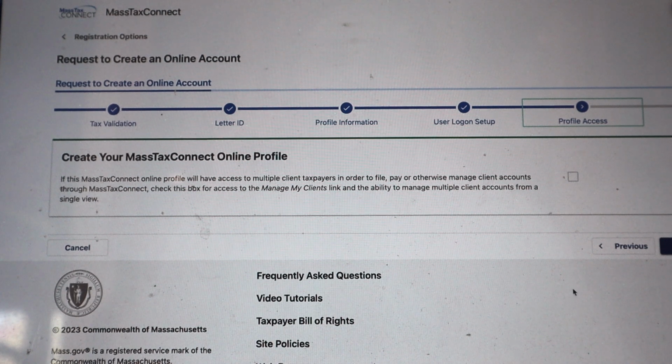Okay, I just hit next and it brought me to profile access, create your Mass Tax Connect online profile. If profile will have access to multiple client taxpayers in order to file, pay, or otherwise manage client accounts for Mass Tax, check this box for access to the Manage My Clients link and the ability to manage multiple. Oh, okay. I don't think that applies here. So just hit next.